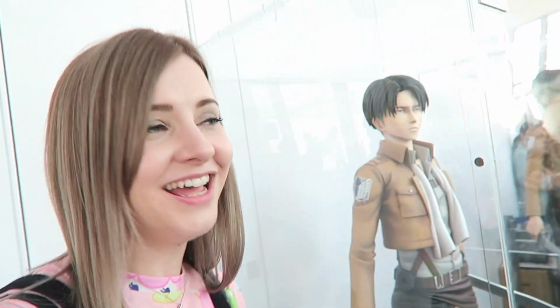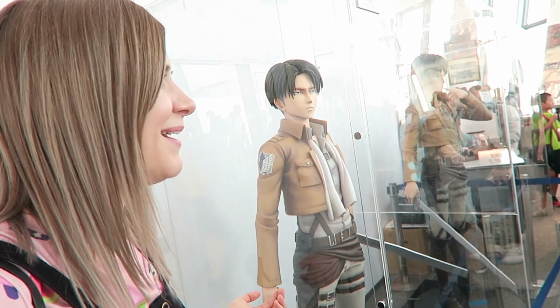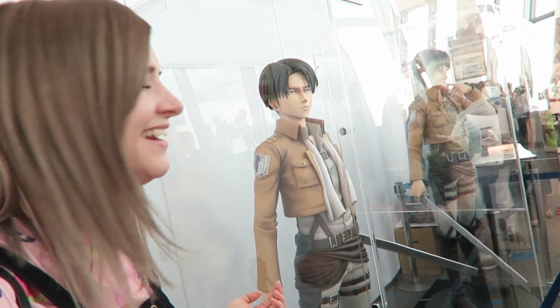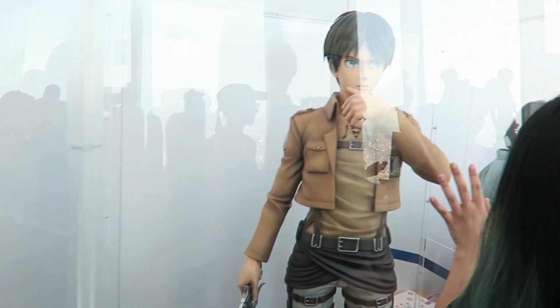We have a life-size statue of Levi. He's actually really small. Is this life-size? He's smaller than you, Shay. Why is he so tiny? I'm disappointed. He's tall enough for me. He's so tall.